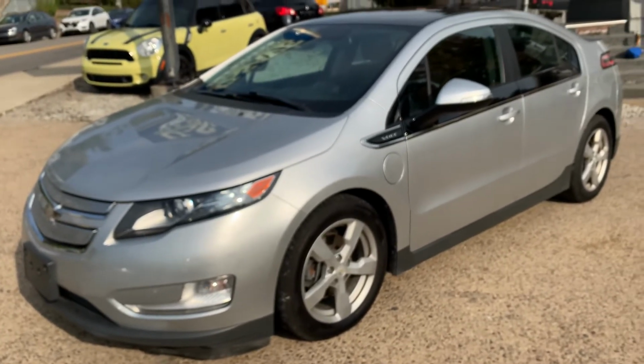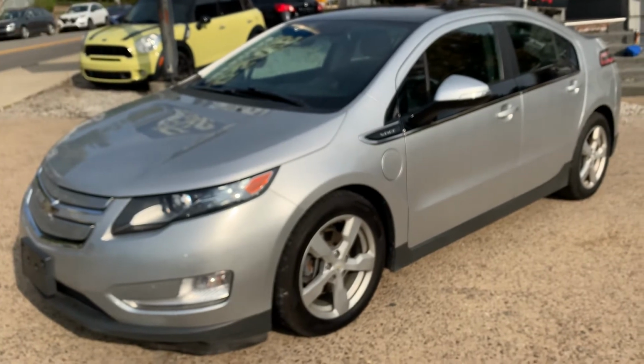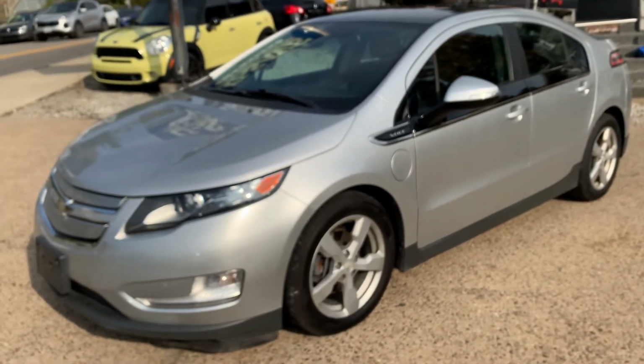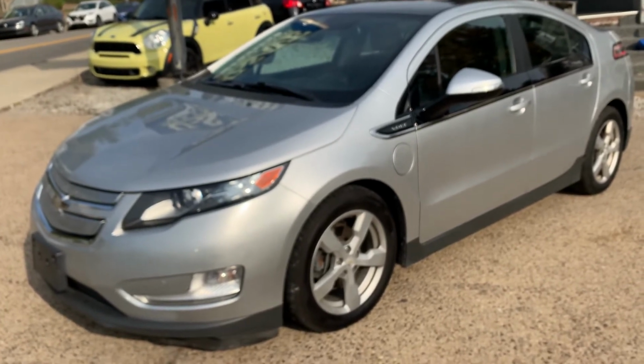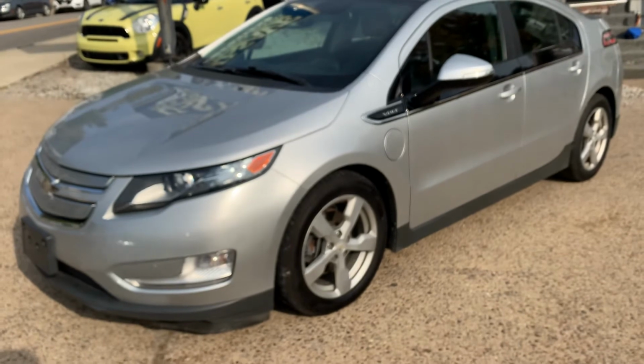Get this car, like I said, around $8,400. It's a pretty good deal on what you're going to save for electricity. Probably pound for pound, this is a great buy. And I've seen videos with these cars. There's actually a couple on YouTube. People have over 400,000 miles on these cars. They're great high mileage cars.